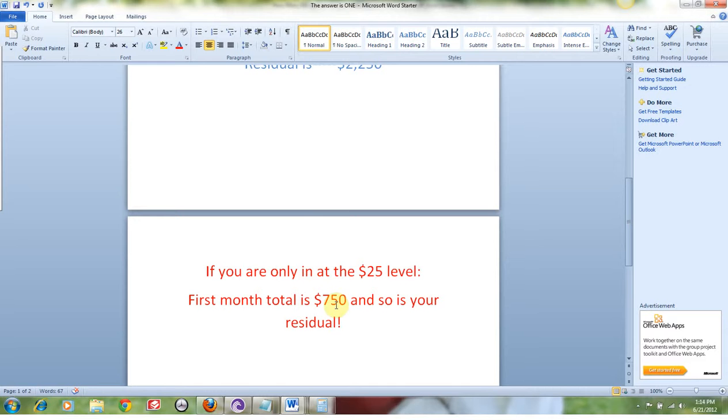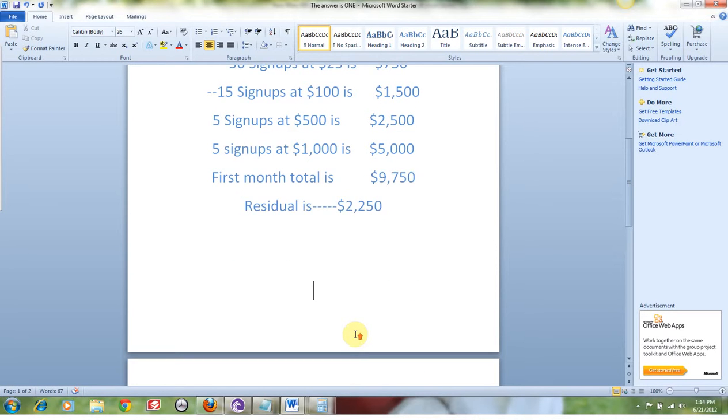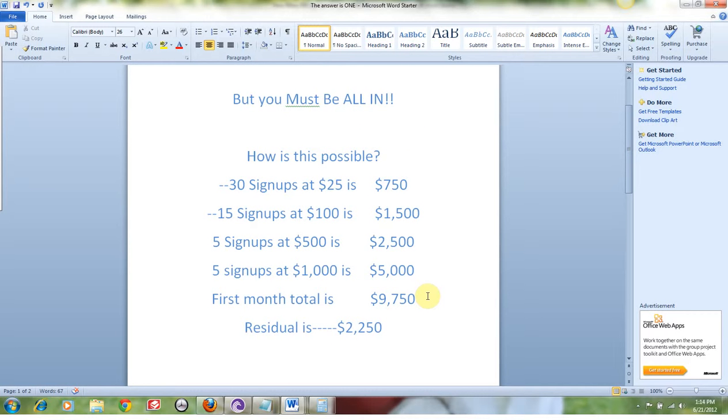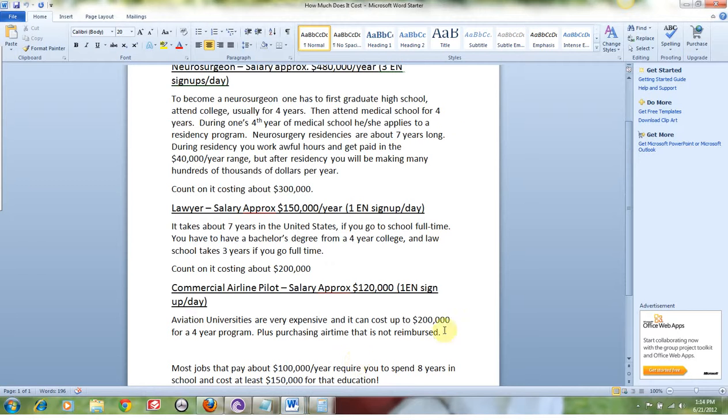So, instead of being here, I want to be free. I want to do things with them. I want to travel with them. I want them to be able to participate in things and not have to worry about the money for them to be able to participate. So, I would rather be here. That's why I went all in. Because being all in is what makes it possible for us. We don't have to go through all of this.